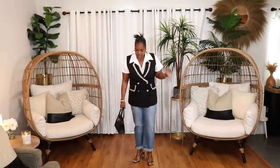And this look, very classic, simple, upscale. Like I said, you can wear this for anything from a date night, girls' night out, whatever. It's a nice classic upscale look, but it's still kind of fun and cute because you got on those distressed jeans with the look. So yeah, that's the second one. Let's get into one more.